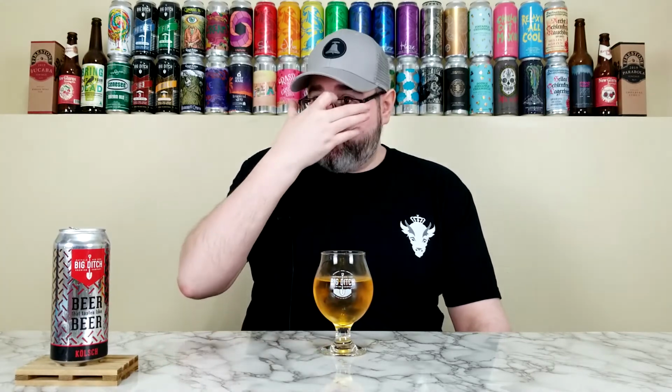The taste, it's great. It's almost like their Helles, which is a big bready monster. Typically German-style Helles lagers just have that big, complex bready note to the malt character. And that's what you get here, but it's not as complex, and there's a little bit more fruitiness.